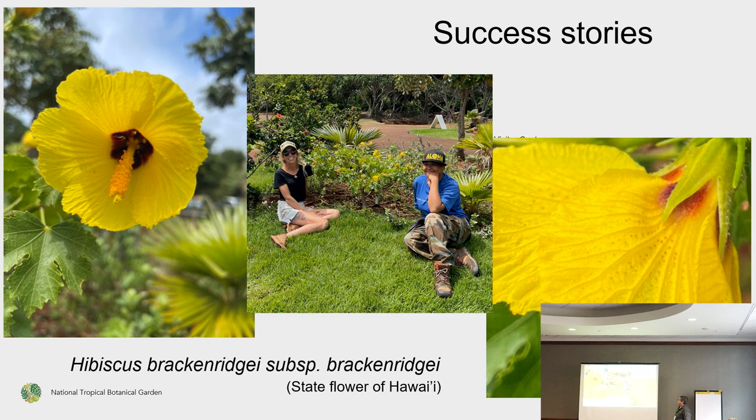This plant is our Hawaii state flower, Hibiscus brackenridgei, subspecies brackenridgei. We collected from a population on Lanai in 1992 and planted some in our garden and sent some for storage in the seed bank. The ones in the garden, without anybody really realizing it, they all died. And this was a subpopulation of the species on Lanai that there were only 4 individuals left and they're gone.